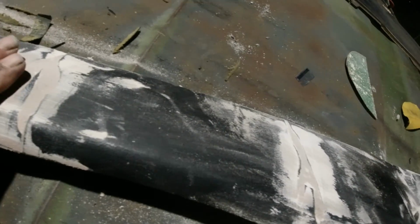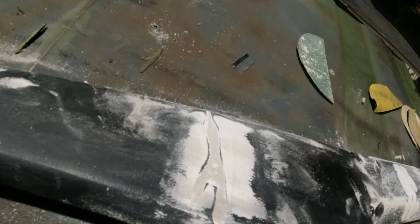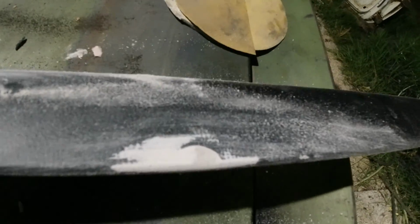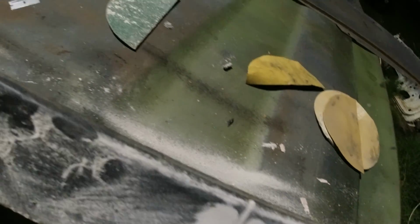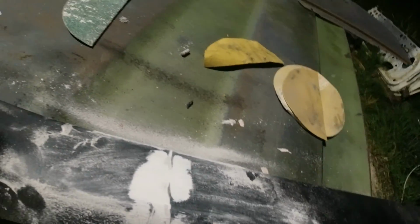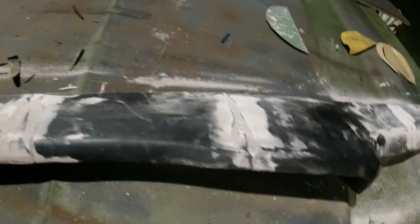Okay, this is the first coat, and then I scuffed it down, and I'm fixing to put another little coat on there, and then get it all nice and flat. And this piece here where the little chunk was missing. So that's how you prepare them before you recover them. Because if you recovered it over top, it'd look all lumpy and stuff. So I just thought I'd show you that.